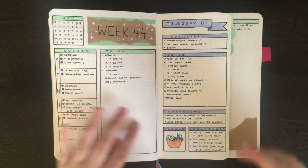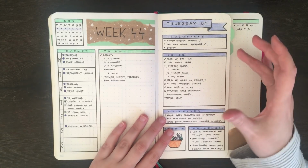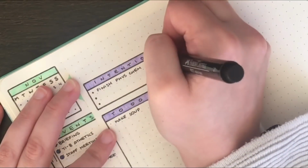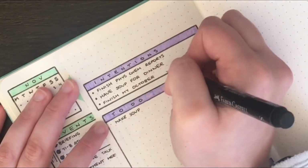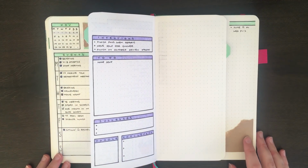Last but not least, I'm gonna fill in my intentions for tomorrow, or the top 3 things that I can do to make tomorrow feel successful. Alrighty, and that's where I'm gonna leave it for today.